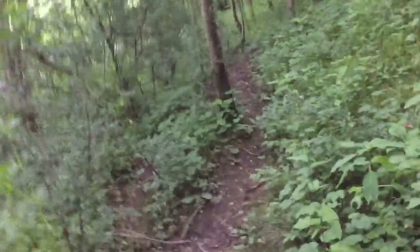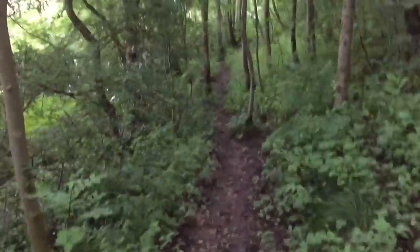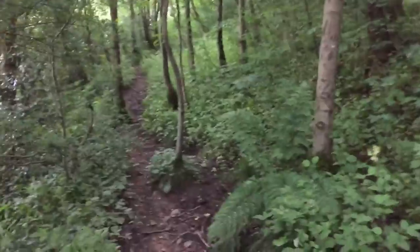So I've done the river crossing. I'm heading into the woods to check out the moss camp. And I think I'll stay there tonight.